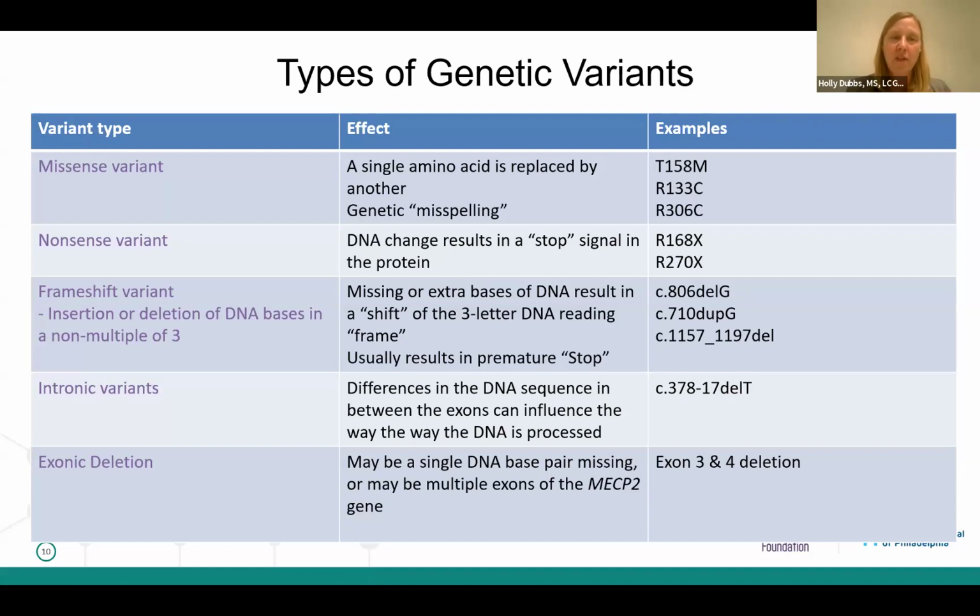The next kind of genetic variant I wanted to mention is something called a nonsense variant. Basically, the DNA change results in a stop signal in the protein. So instead of stopping at the end where it's supposed to, that stop signal occurs much earlier in the protein. That typically results in the body recognizing, hey, this protein's not made the way it should be. Let's just degrade it, let's break it down, and no protein is made. Some common examples in MECP2 are R168X or R270X. The X at the end of the variant name indicates that it's a nonsense change.